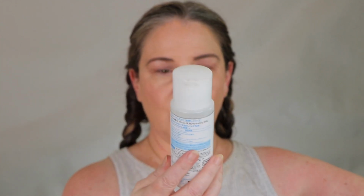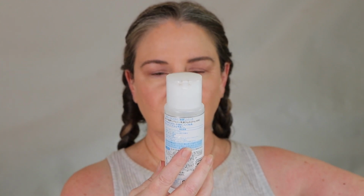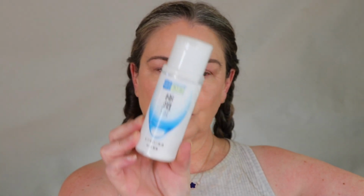Again, I'm going to have to put this down below. I'm not exactly sure what it's called, but this is from, and I can't remember what it's called, Hakuhodo. And this is a milky moisturizer. It's my first step after my serums. Just gives me a little bit of an emollient, but just a little.